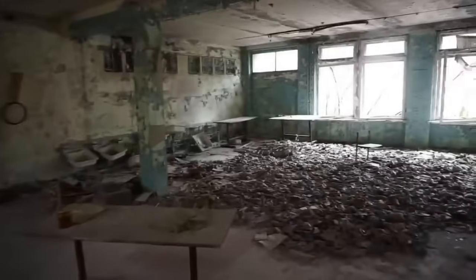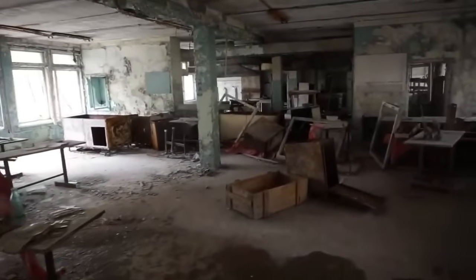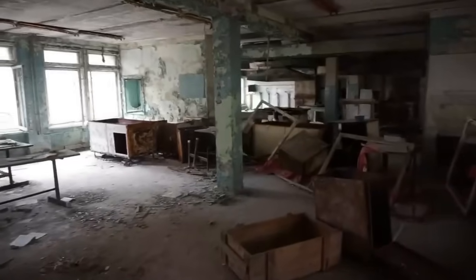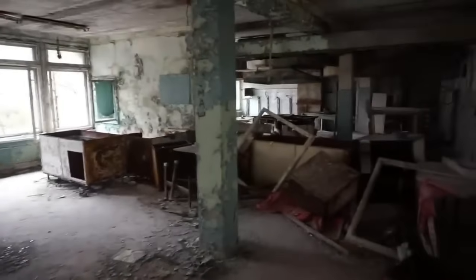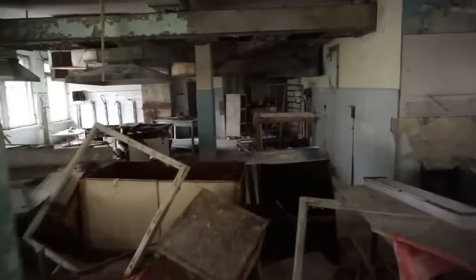So guys, the room we're actually standing in now is the canteen area where they'd come and have their food. As you can see, all the equipment is still here, but a lot of it has been cut up and people have stolen it, which is a big shame. But that's what people do. Anything that's worth value, they're going to take. And through here is the kitchen.